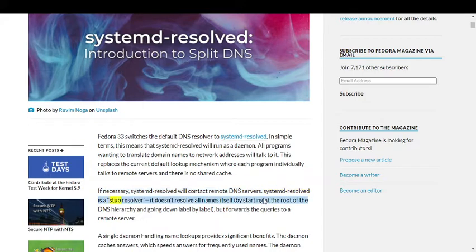Systemd Resolved is a stub resolver. It doesn't resolve all names itself, by starting at the root of the DNS hierarchy and going down label by label, but forwards the queries to a remote server. A single daemon handling name lookups provides significant benefits.